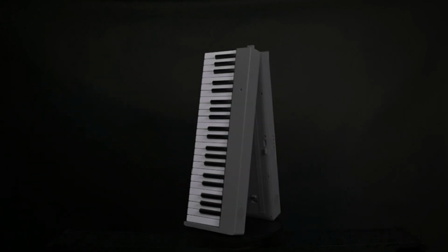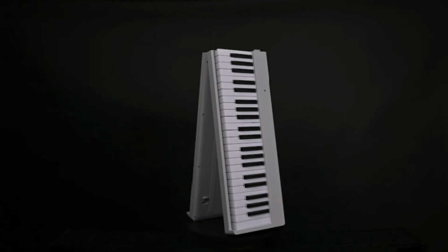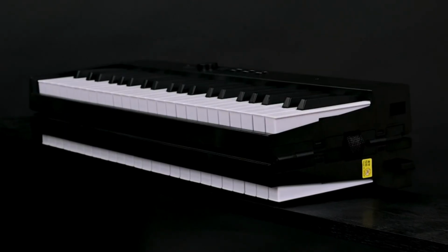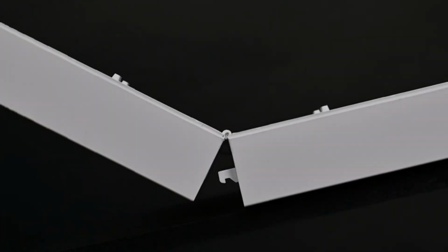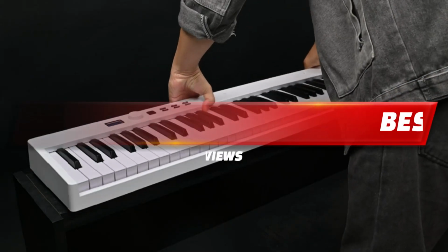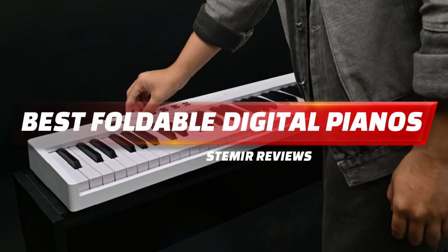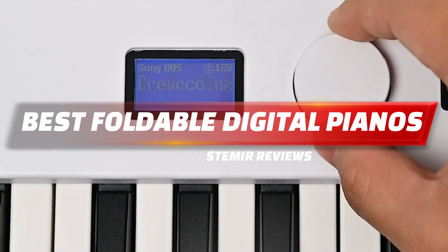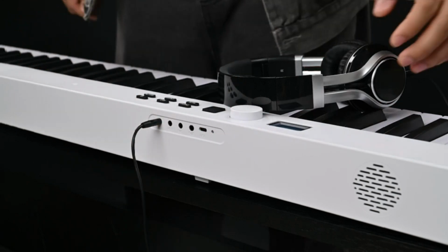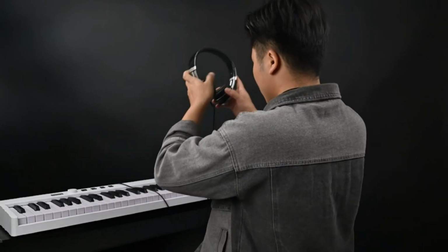Introducing the epitome of musical innovation, the best foldable digital pianos that seamlessly blend portability with unparalleled functionality. Designed for the modern musician on the move, these instruments redefine convenience. Their portable and foldable nature ensures you can take your music anywhere, effortlessly transforming any space into your personal stage.